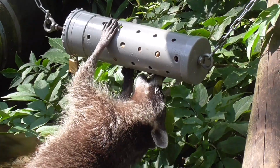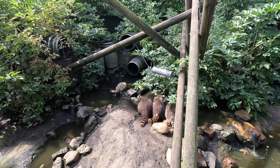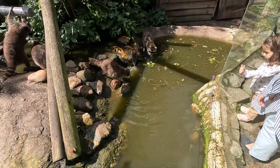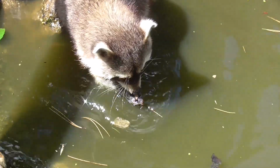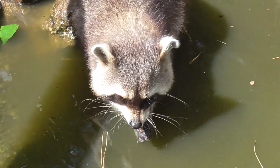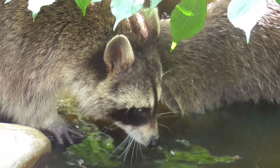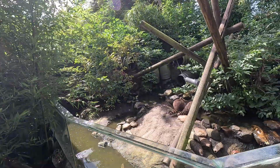But yeah, we've got this really cool bit of enrichment over here. Just the turning thing with all the holes in it. The raccoons were going crazy for it, just constantly trying to get their stuff. They were also really enjoying the water, taking a bath, washing their food, which is what they do. I'm not sure if you know this, but in Dutch and also in German, we call them washing bears, actually, because yeah, they always wash their food, and that's really cute.